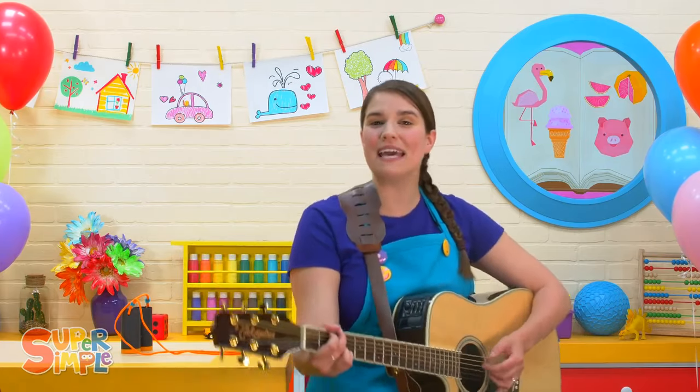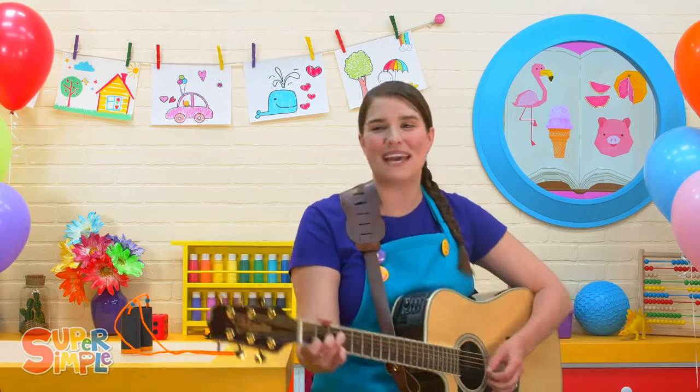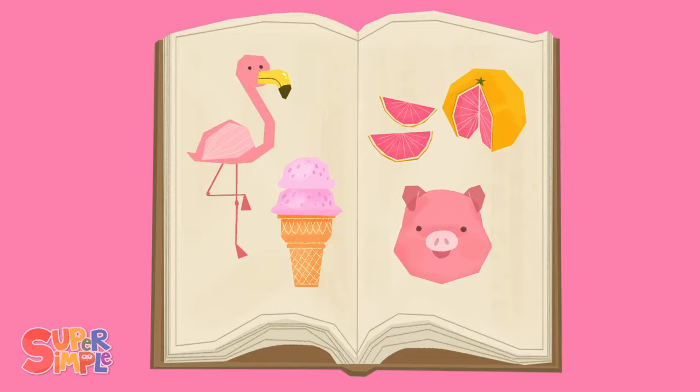Pink. I see something pink, pink. I see something pink, pink, pink, pink, pink. I see something pink. What pink things do you see? A pink flamingo. Ice cream. Pink grapefruit. And a pig.